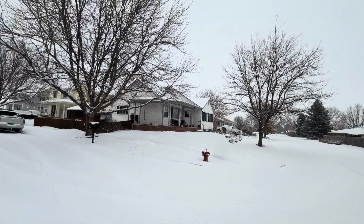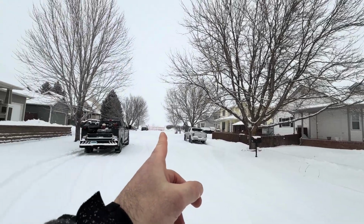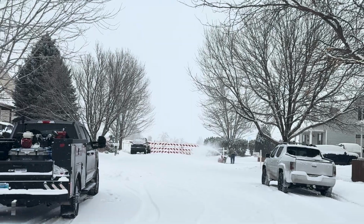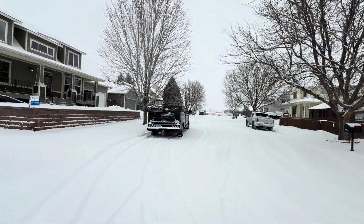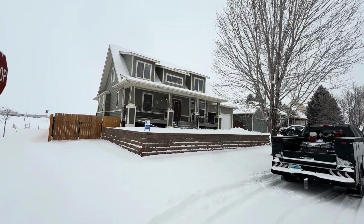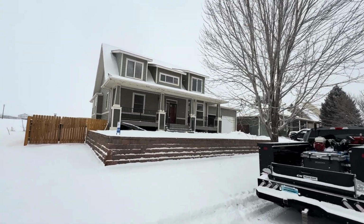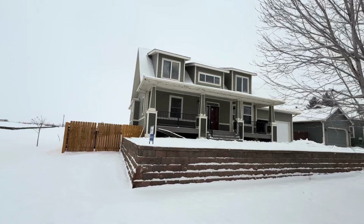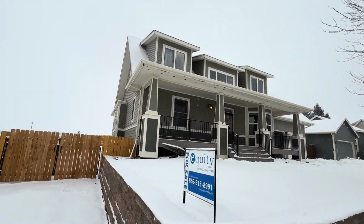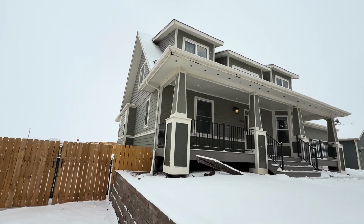Here is the main intersection at the corner of your home here. And then there is the road that runs into the farm field right there. And then you've got this beautiful home. Now this is a very unique property, to say the least. And you can start to see, obviously, the grandeur of the home here.